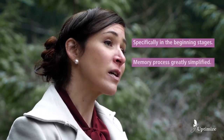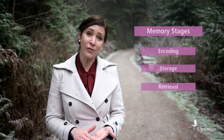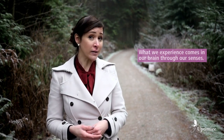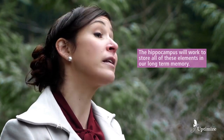The memory actually consists of three main stages. One, encoding. Two, storage. And three, retrieval. In order to create a memory, there needs to be an experience, a perception, an event. What we experience comes in our brain through our senses. We see it, we hear it, or we feel it, or we smell it. That all comes together in our brain, in our working memory. There, the hippocampus will play an important role to store all these elements in different parts in our brain, in the long-term memory. That's the second stage.